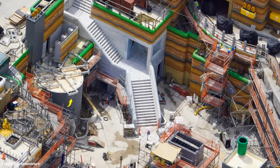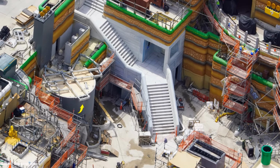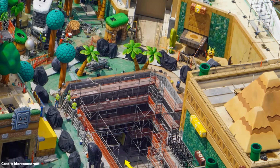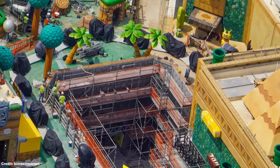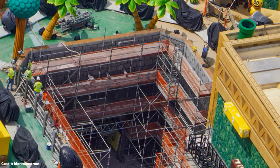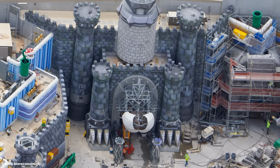At the arrow is a frame that was recently placed. This is for the themed mushroom cap for Toadstool Cafe. Scaffolding surrounds the entrance side from Mario Land into Donkey Kong Country. The wall is covered in a brick pattern. This will be another warp pipe to enter Donkey Kong Country.